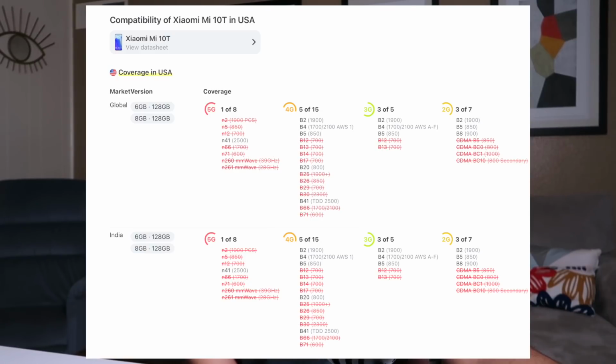If you're making a phone for a user in India, it should be more relevant to the bands which are available in India as compared to the US. So check if your phone is compatible with that or not. And if you're buying any SIM, T-Mobile or US Mobile or Mint Mobile, you can always check on their website if your phone's compatible with their SIM or not.